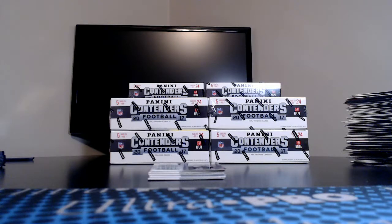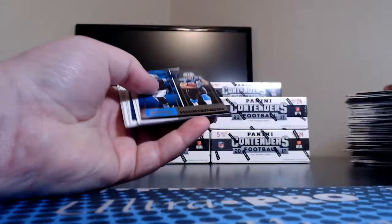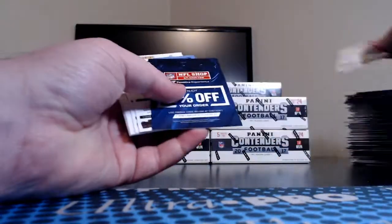Mr. Shane, Noah Spence Buck, yeah. That is the fifth autograph in box number two here. Pretty damn nice first couple boxes. Panthers quad.